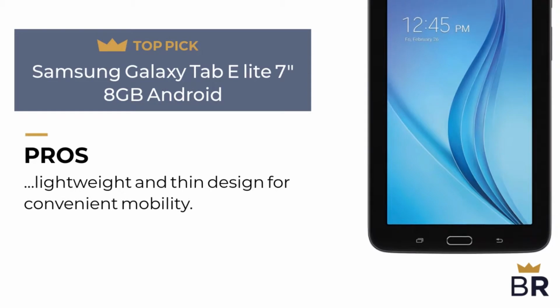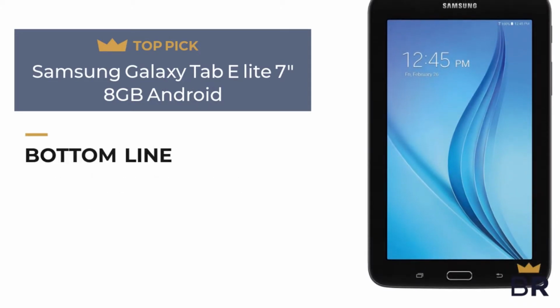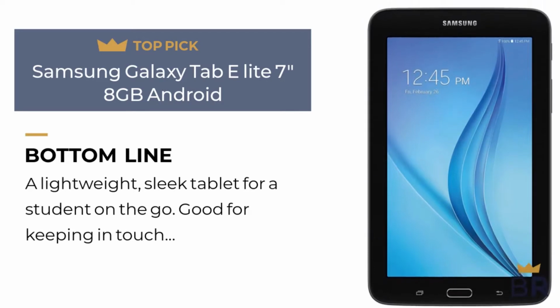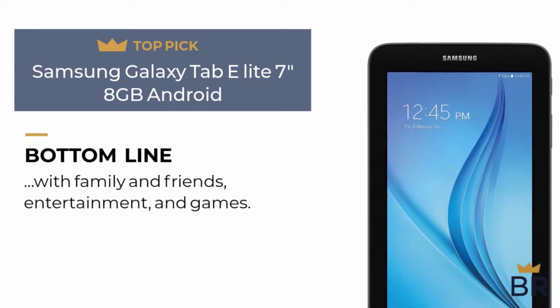Here are the cons. Doesn't have a front-facing camera. The Best Reviews bottom line. A lightweight, sleek tablet for a student on the go. Good for keeping in touch with family and friends, entertainment, and games.